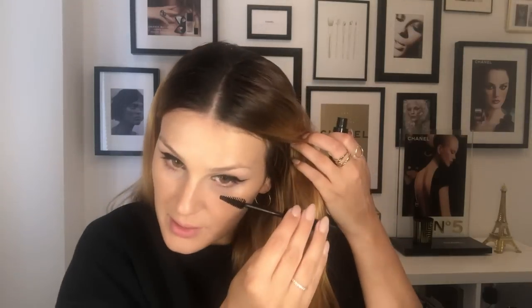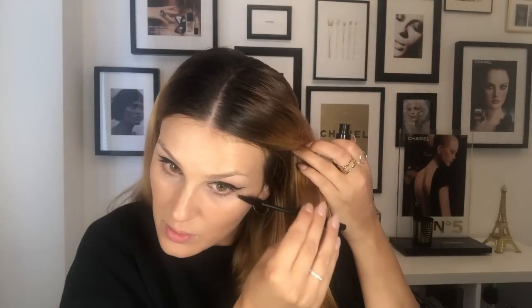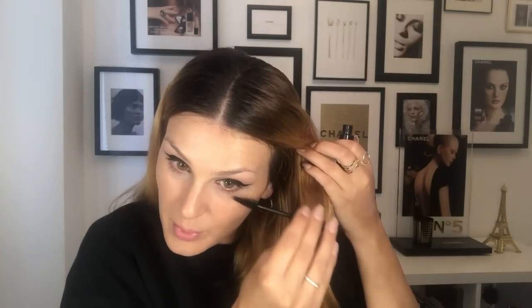And now I've finished my base, I'm going to go back in with my mascara and coat my bottom lashes. Now the brush on this mascara is fab for top and bottom lashes because it's got this cone-shaped wand, so it means that you can use the point at the end here to get into all of those finer bottom lashes.